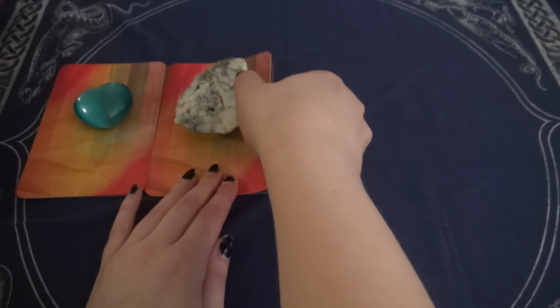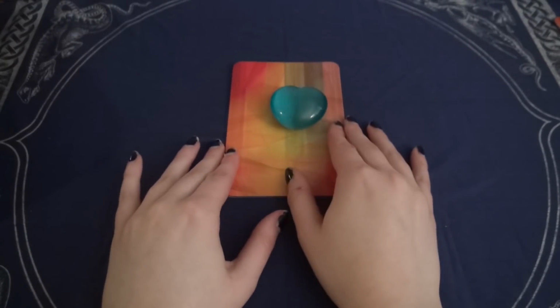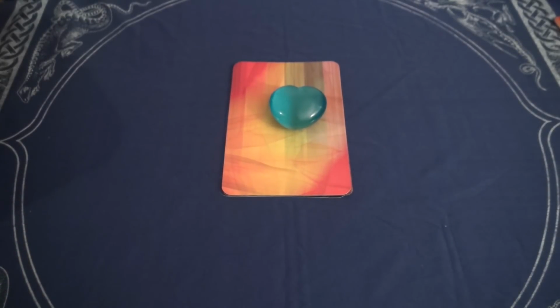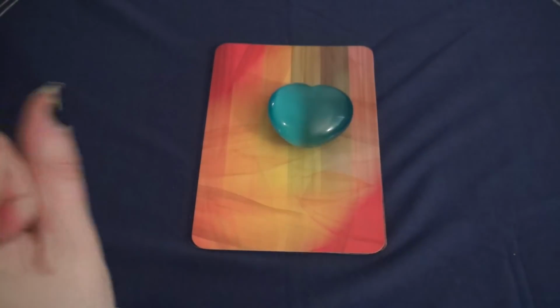This time I'm going to set the cards in order so I remember which one to go next, because that was a little problem last time I did it. Okay, let me just zoom in a bit so we can see what we're doing. Sorry about my nails today.